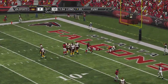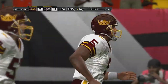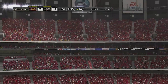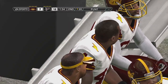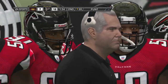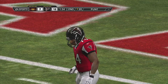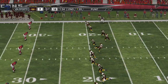Here comes the heat. They give up the safety. I can't believe they just let that happen. How do you give up a safety in that situation? Unbelievable. Bidwell will line up for the free kick following the safety.